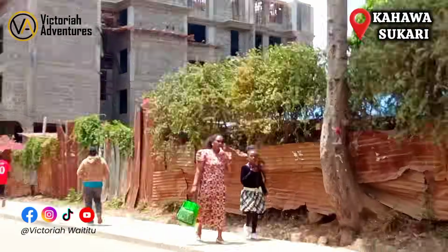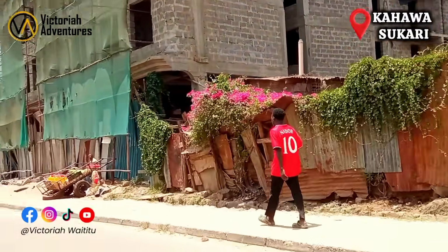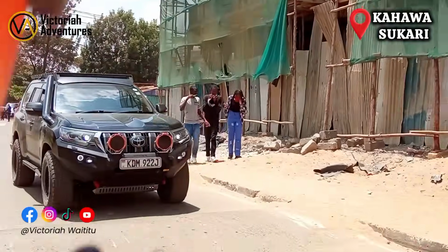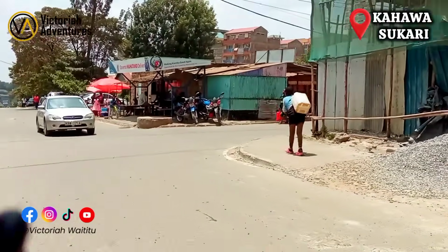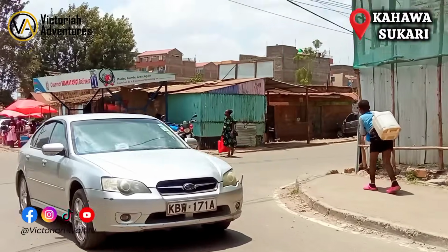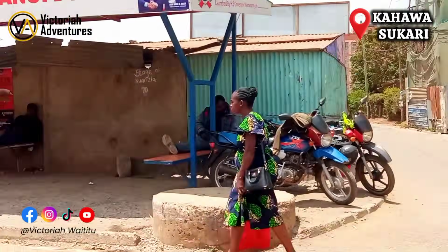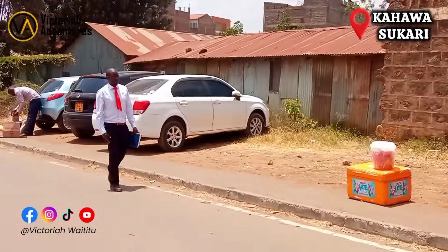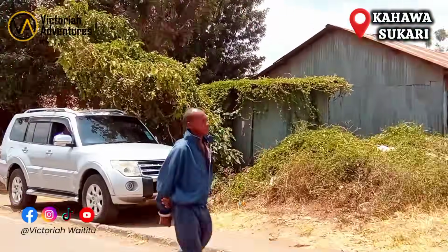Let's say that the prices have now skyrocketed. In this land, well, by now it costs millions and millions of money. Yani, the price has skyrocketed from what was there before. But despite the modernization, the old Kahawa Sukari still lingers in the air because if you look closely, you'll find traces of the past where it all began before this place became a posh place where the rich hide.